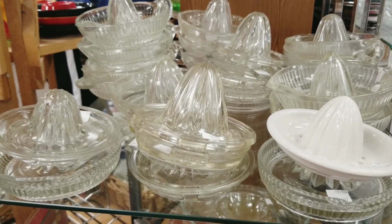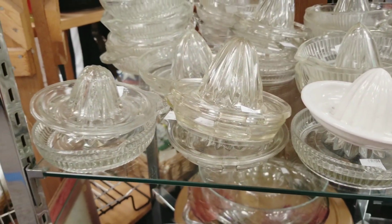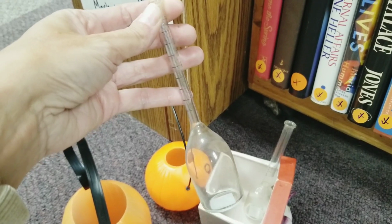Right below was a huge collection of old juice reamers. It was so wild to see that many juice reamers in one place. They were all just the clear glass. If they were depression glass or jadeite, I might have taken another look at them.